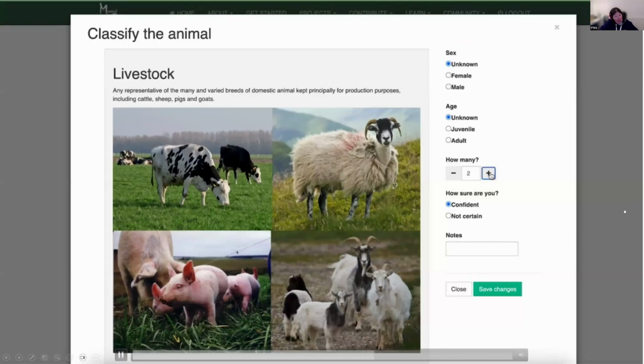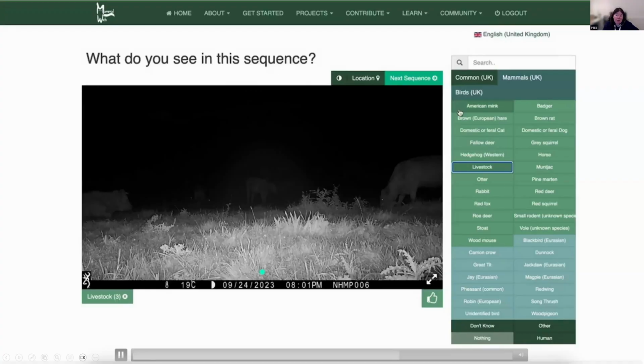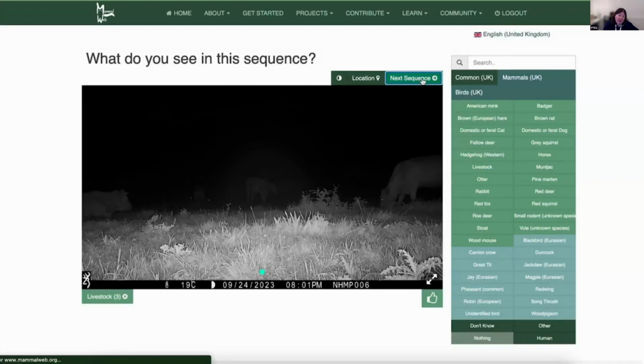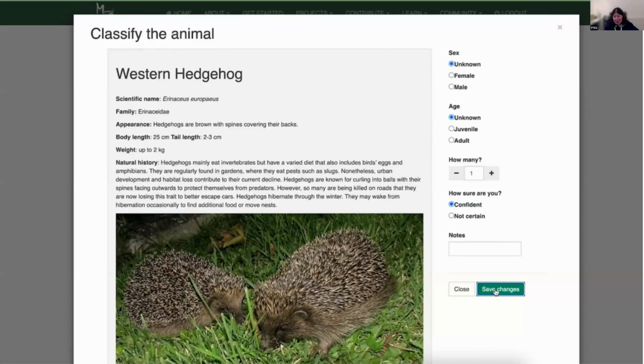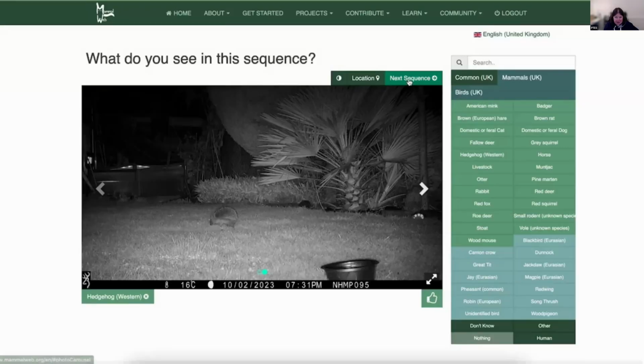So then we've put in livestock, we've put in 3 animals, and then we'll just go through a few more. This isn't in the Wessex area, I'm afraid, but hedgehog, you click on it, you save the changes, etc.